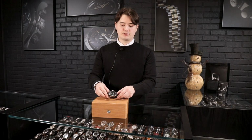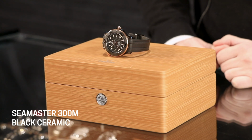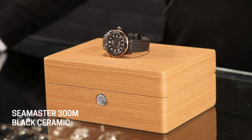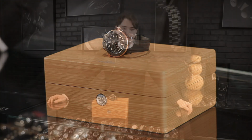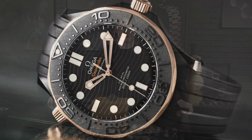So there's a couple of interesting things about this timepiece. First of all, the full case is made from black ceramic. So that gives a little bit more uniqueness to this watch. It gives you a full all black case. So if you are looking for a more futuristic timepiece, this will be a very nice piece for you. And the cool thing about the watch itself too is that it comes with the Sedna gold bezel.